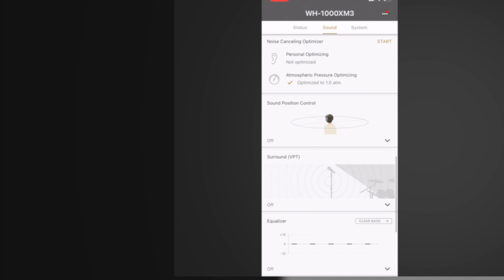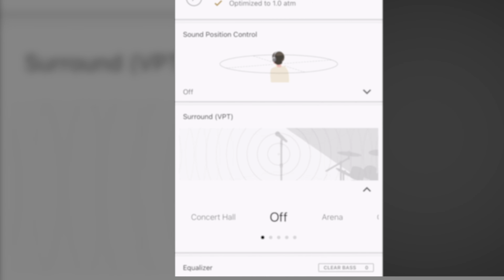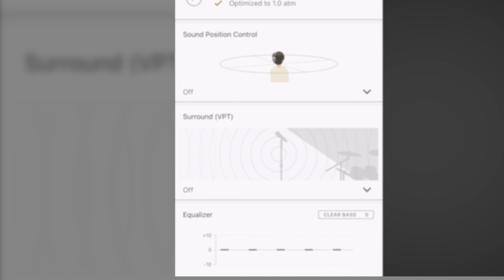Hey, we're in the audio section. We have arrived. So let's start with the minor things. Sony has done away with a couple of features in the app, the sound position control and the surround VPT. I like these features, but I don't think too many people are going to miss them.